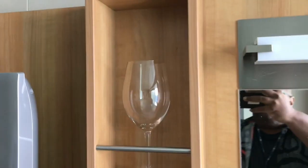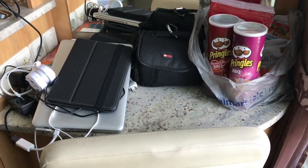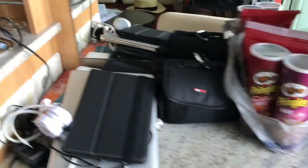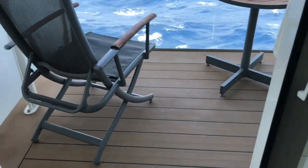You've got a little more storage up here. And I like this too. Off to the side, you've got a little desk space too, with a chair that fits in there comfortably. They give you a squash more room in their balcony cabin, so you can pull that off. And of course, my favorite part, the balcony.